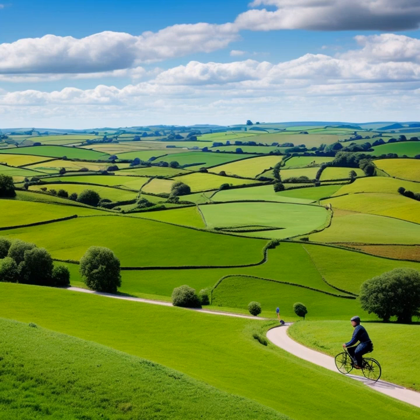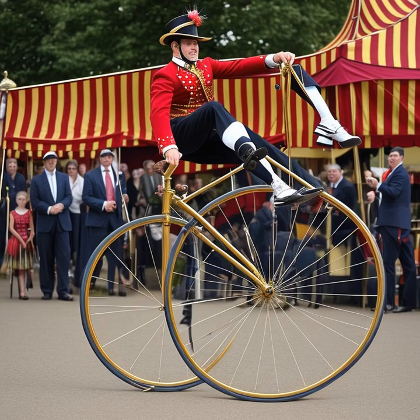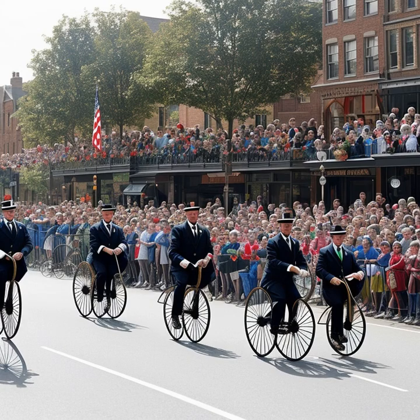In conclusion, the penny farthing's distinct design, featuring a large front wheel, small rear wheel, and direct drive system, greatly influenced its performance and handling. While these features made the bicycle faster and more efficient than earlier models, they also presented unique challenges for riders, which we'll discuss in the next section.